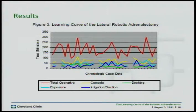This first line graph displays the learning curve of the lateral robotic adrenalectomy. Each color below the graph corresponds to the matching line and operative time above. The x-axis is defined as the chronologic case dates, starting from the first robotic adrenal surgery at the Cleveland Clinic in 2007, with the most recent in late July of 2011, and the y-axis represents time in minutes. Seeing as there is no point on the graph where all of the operative times level off, there is not a significant learning curve associated with the lateral approach.